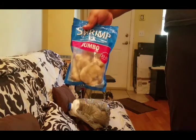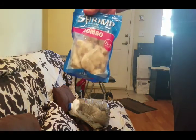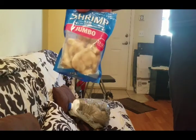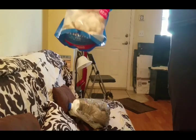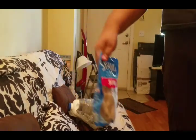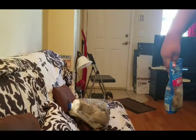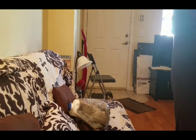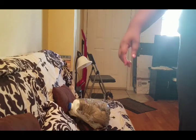And then, just because I'm feeling a little fancy, I got some extra or jumbo shrimp for my boil. These are shell on, easy peel, tail on, which is how you gotta do it in the seafood boil. Gotta have the shell on, gotta be easy peel, and I'll devein them as I cook them.